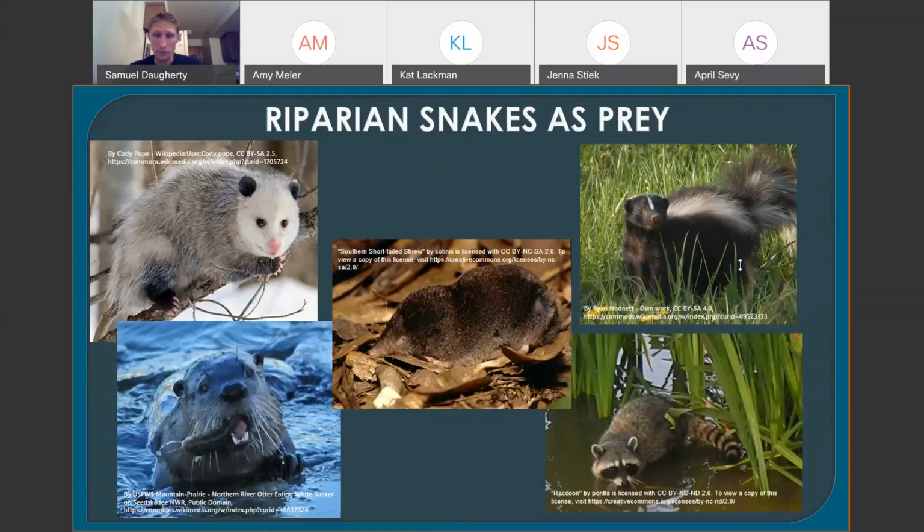And even mammals as small as shrews. They will readily consume small snakes. They are venomous, they're carnivorous, and they have a really high metabolism. They'll eat anything they can overpower. There's a pretty cool video of a shrew eating a garter snake that's much larger than itself.